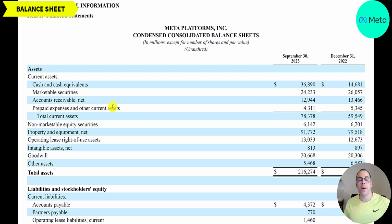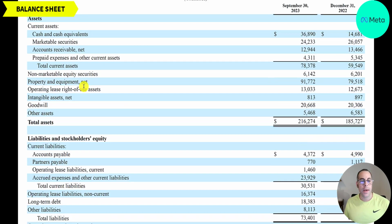This is how much money other companies owe them when those companies buy on credit. They're not just companies, they may be customers as well, individuals. They have lots of property and equipment, 91 billion. Goodwill, 21 billion. Goodwill is the premium you pay when you acquire another company. They acquired Instagram for $1 billion. That's considered the best acquisition ever. Instagram is probably worth like $50 billion, maybe $100 billion.